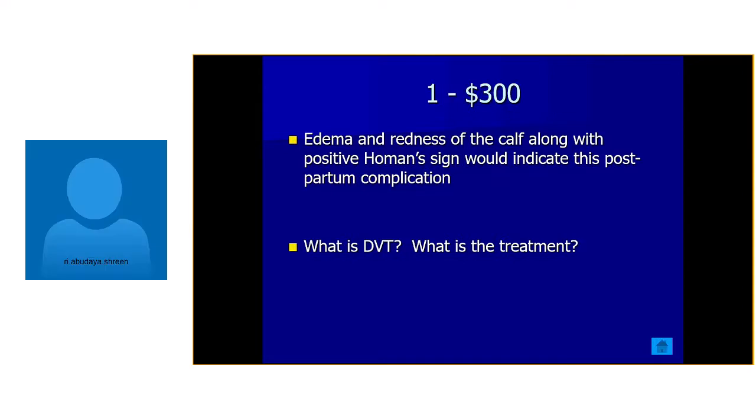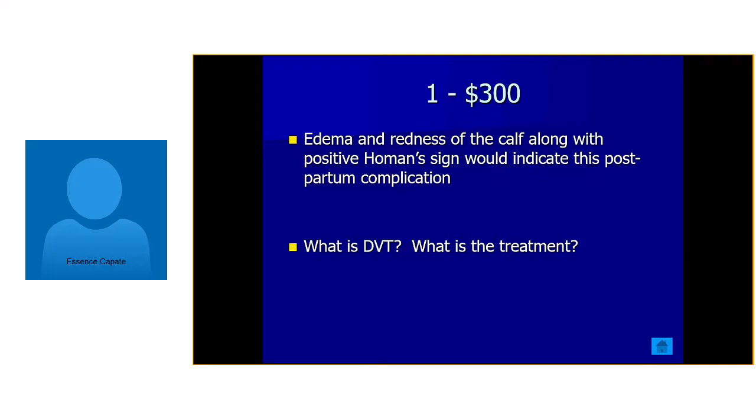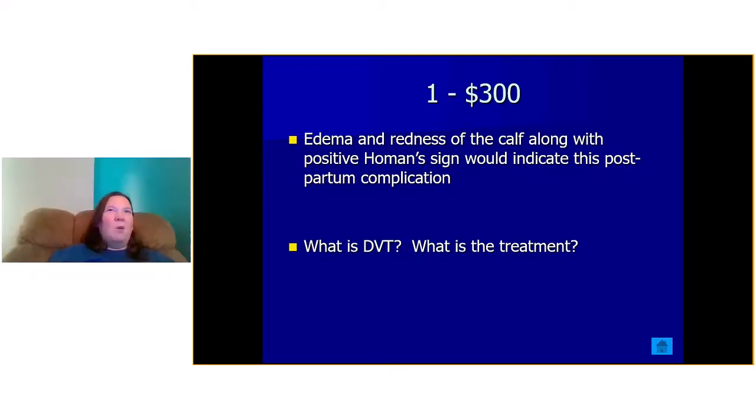By putting those stockings on them, the compressors. By the time they have a DVT, if you put those stockings on them, you could break off a clot and send it right to their lungs. Do you give them the streptokinase, that kinase stuff, the clot? Not typically for a DVT. They'll use streptokinase for strokes and heart attacks and things like that. It probably would depend on the size of the DVT and what's going on, but not typically.